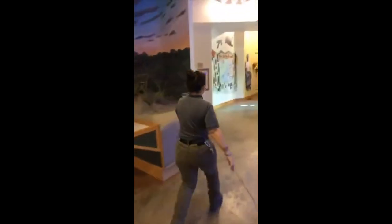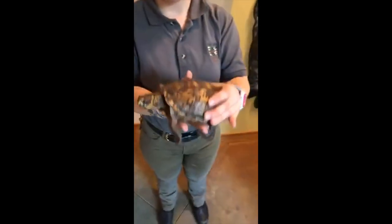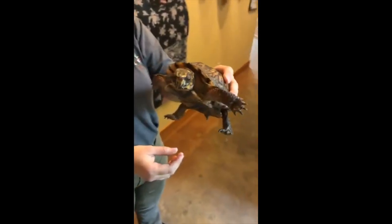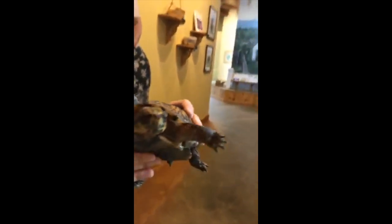I'm going to go next up. Oh, getting pretty far. Next up is our box turtle. This is an eastern box turtle. They're pretty common up and down the coast.